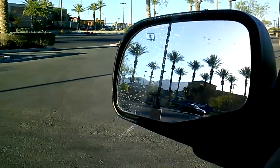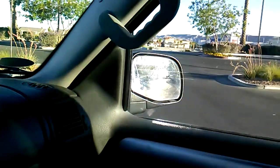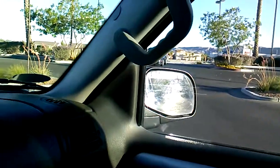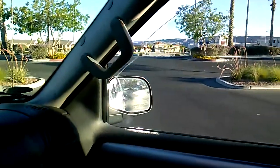This, of course, is the power mirror. This is the passenger power mirror. So as you can see, it works in all 8 directions. Both sides are just fine. Here's the driver's power window, passenger power window, rear passenger power window, and driver's rear window. So all the windows are working just fine, as well as both power mirrors. And of course, the next thing I'm going to actuate are the power locks.